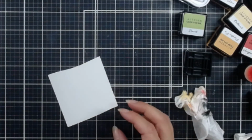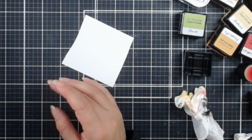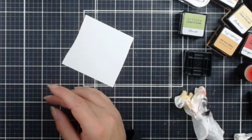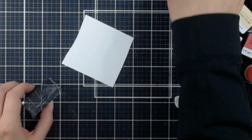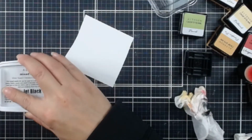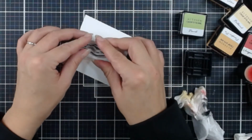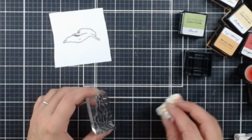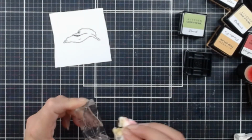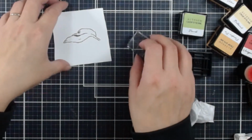the jet black in all its glory. So pretend this is watercolor cardstock. I don't have any at hand, but I'm just trying to show you if you did want an option if you can't get hold of the obsidian. So as you can see, it stamps pretty well. It stamps the details really good. Also, you can use this on other things like wood and fabric.